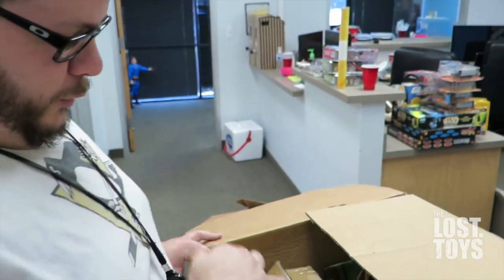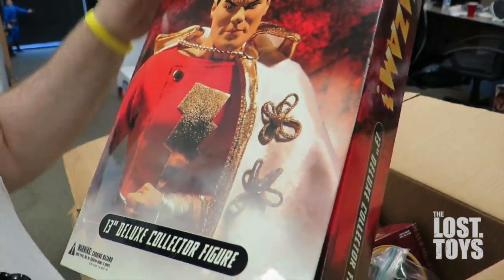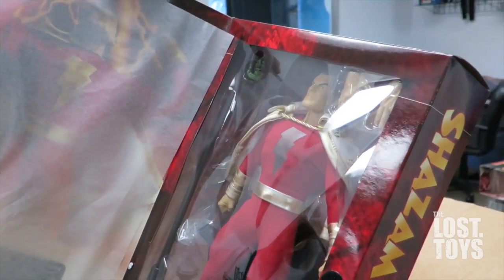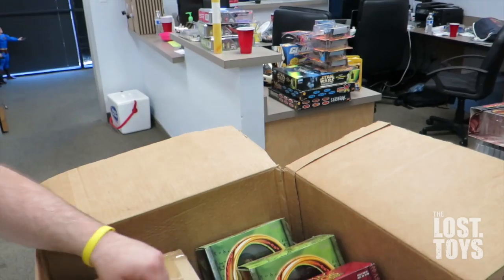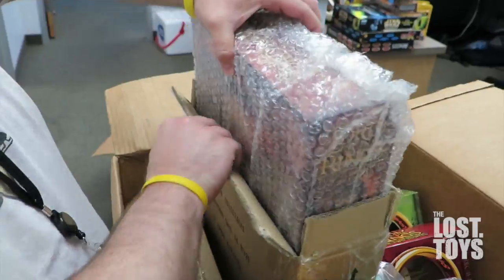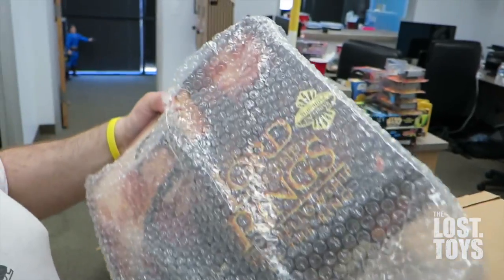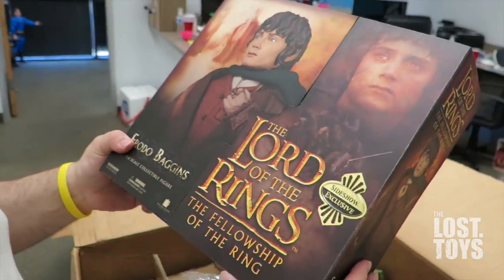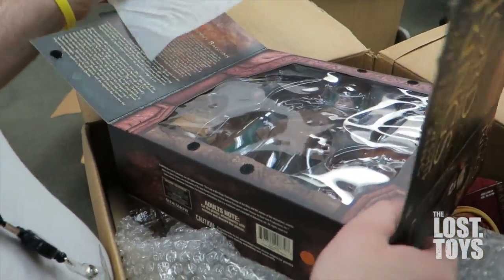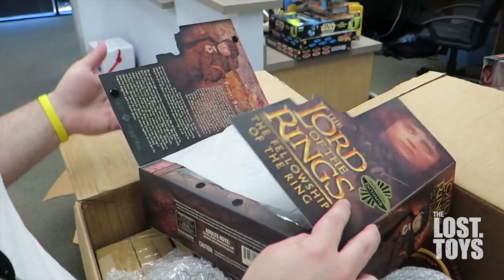This is the one that we were kind of looking for earlier. First off, the 1/6 scale or 13 inch Shazam, with the little Mr. Mindworm. But, more importantly, more Sideshow figures. Making her way to the stage, Frodo. There's a Sideshow Frodo. Sam. That's pretty Sideshow cool. Exclusive Frodo. Nice. And then we also have Sam.